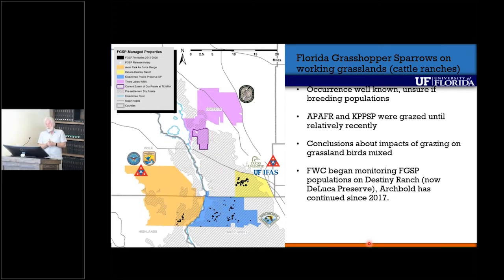So the state began monitoring Florida grasshopper sparrows on what was at the time the Destiny Ranch. Archbold has continued that since 2007, and of course the transition in 2020, 2021 to the DeLuca Preserve. So I'm going to turn it over to Fabby Baeza, who's our lead on the DeLuca project, and she's going to talk about some of the demographic conditions of the species on DeLuca. Thank you, Reed. All right.